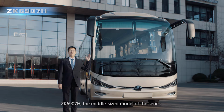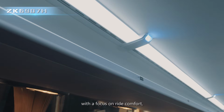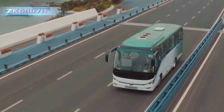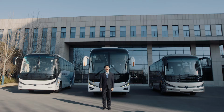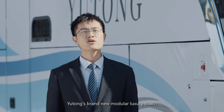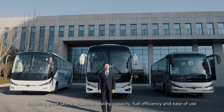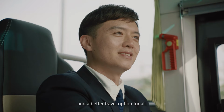ZK6907H, the middle-sized model of the series, with a focus on ride comfort, is developed for short-distance bus tours. Yutong's brand new modular luxury coach, featuring great safety, reliability, seating capacity, fuel efficiency, and ease of use, is a cost-saving, efficiency-improving choice for you and a better travel option for all.